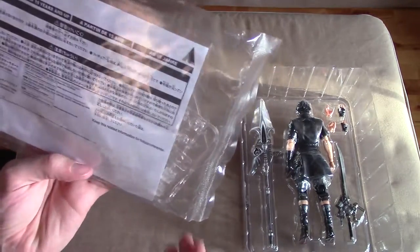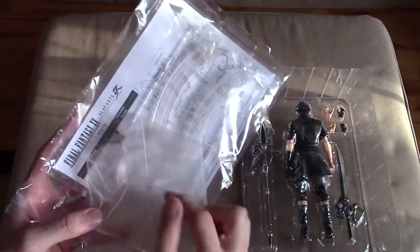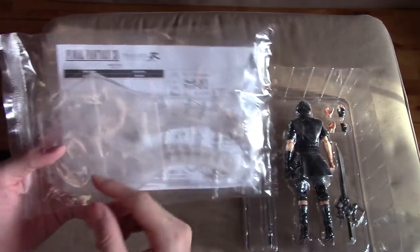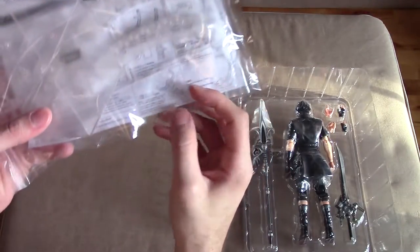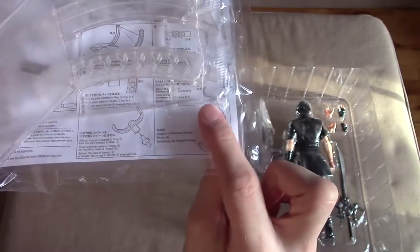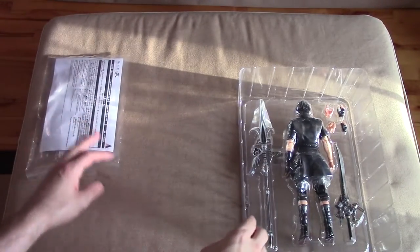Okay, so what do we have here? This. Okay, so it's a stand. That's what this is. Yeah, okay, you see? I'm not gonna take this out. But basically, it's a stand that will hold the figure. You can see it sort of right there, see? And this is essentially what you're building. So it's essentially a ramp that'll hold in and hold the figure.